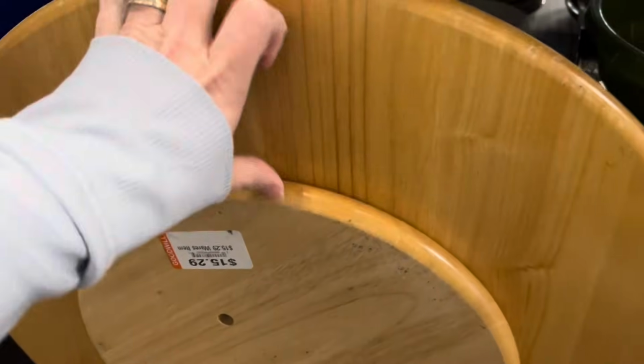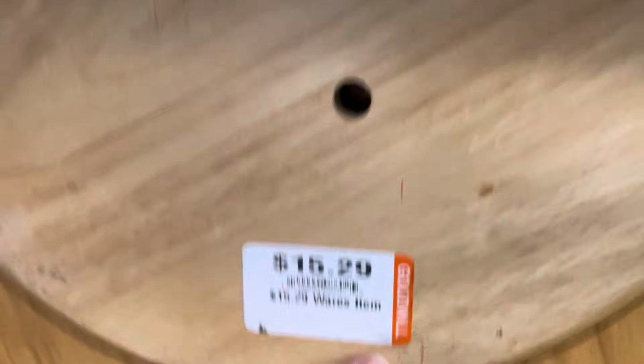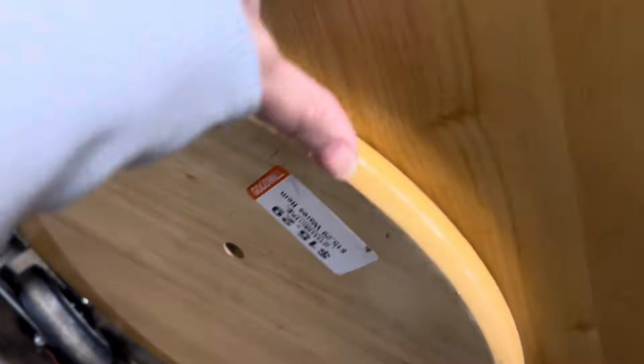Okay, and I have to share this. At first, I thought, is that a huge cutting board? Is that a tabletop? What in the world is that? Y'all, this is a huge Lazy Susan. I don't know if that's a very good price here at the thrift store for $15. I feel like it is definitely overpriced.